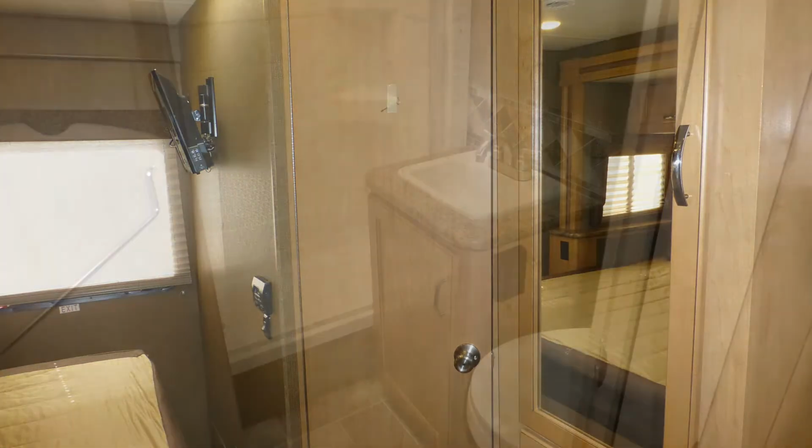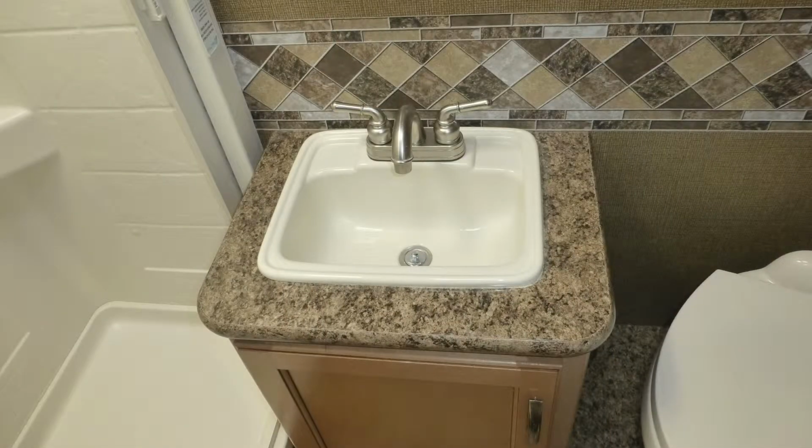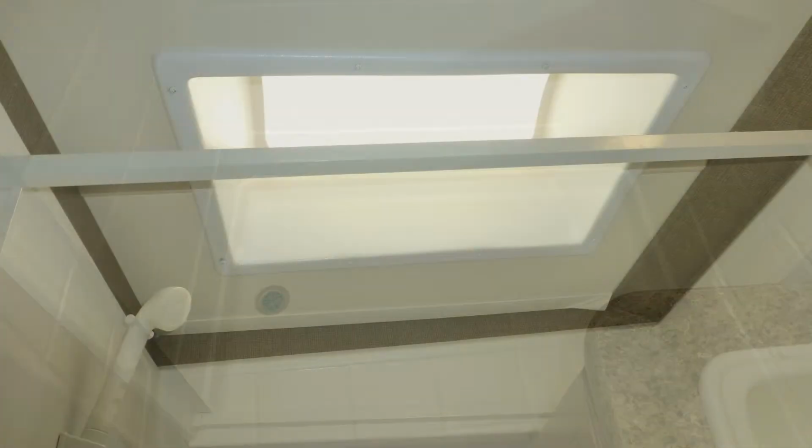Hidden behind a wood door is the private bath with porcelain toilet, Formica top vanity with sink and mirrored medicine cabinet, and shower with frosted retractable enclosure and skylight.